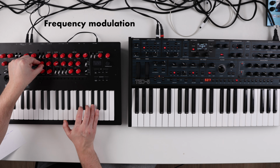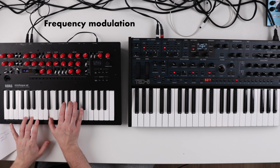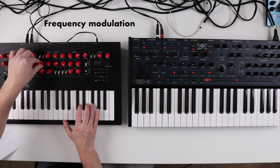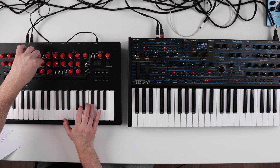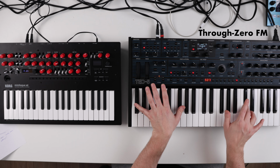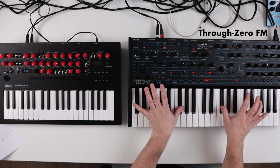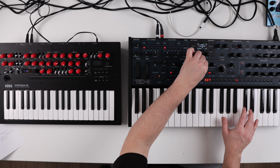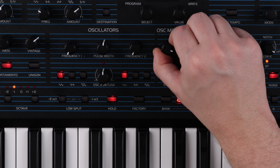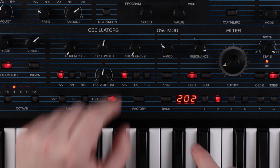And as you can hear, if you add in a bit, you get an interesting result. But if you add in too much, it starts to get wonky and out of tune very quickly. Whereas with the True Zero FM, we get a difference in timbre, but less so in pitch. And it's very interesting as a sound design tool, I think. Something which also impacts the cross-modulation sound is, of course, the pitch of the two oscillators.